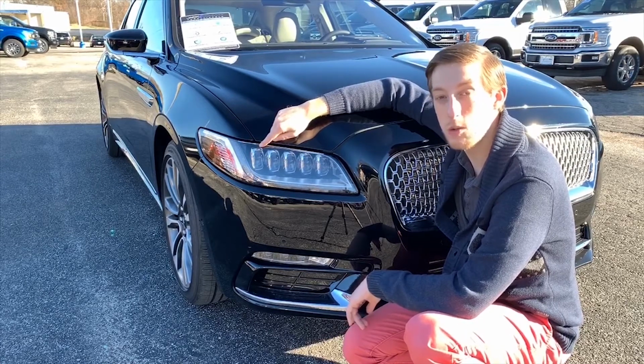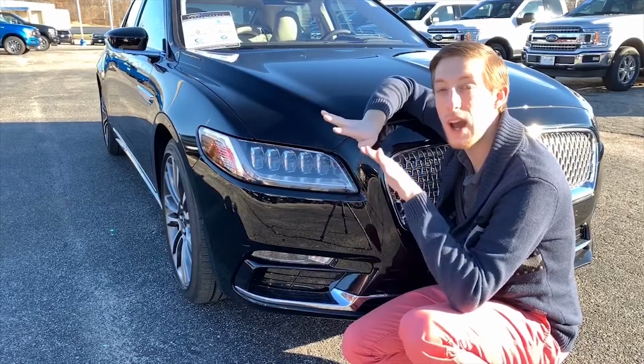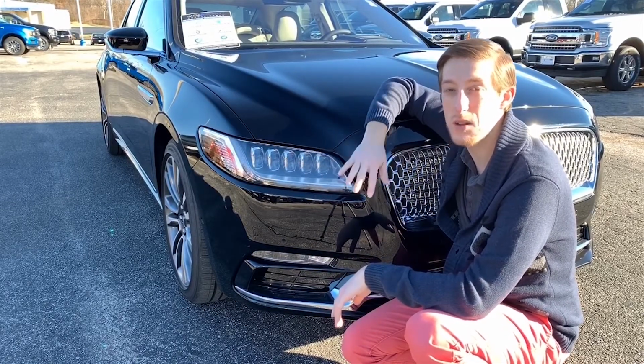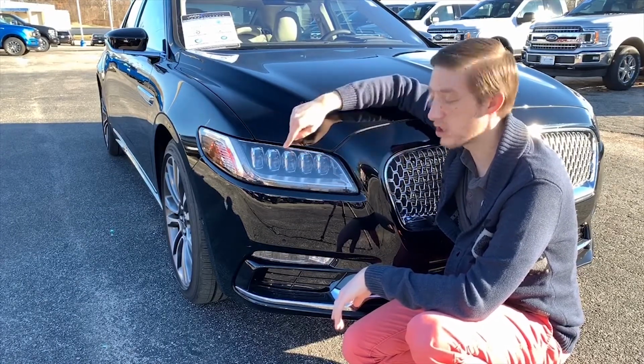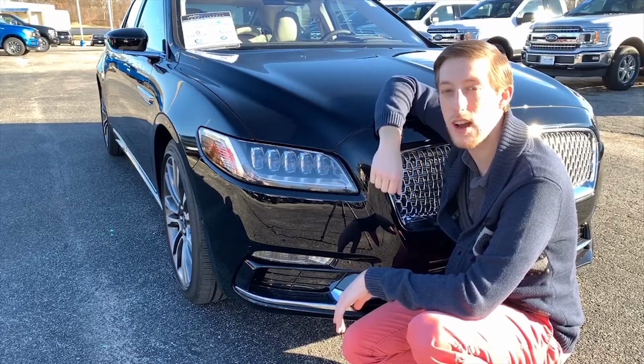So when you're driving between 1 and 35 miles an hour, those reflectors will actually widen your beam pattern. That way you can see if there are any pedestrians or animals on the side of the road. When you start going faster than 35, those reflectors will actually concentrate the beam to shine out further in front of you for safer high-speed driving.